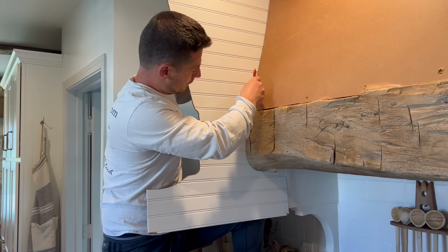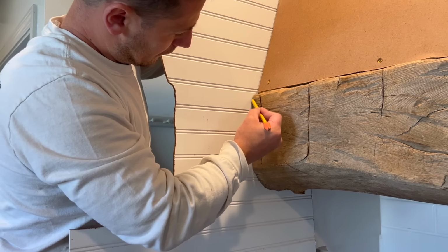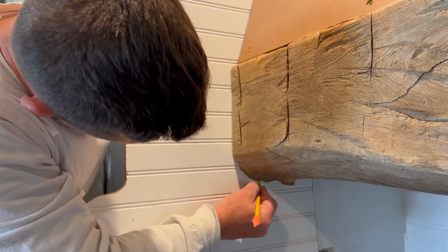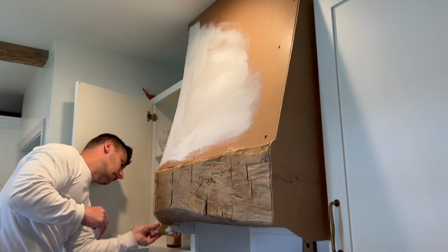Sometimes the hardest part, I always say this, and so does my husband, the hardest part is just starting, just getting yourself to start the project. But once we started, it really went so quickly. So you can see here, he just kind of traced the shape onto this beadboard. I know, so random, but we are frugal people, so why not use what we have?